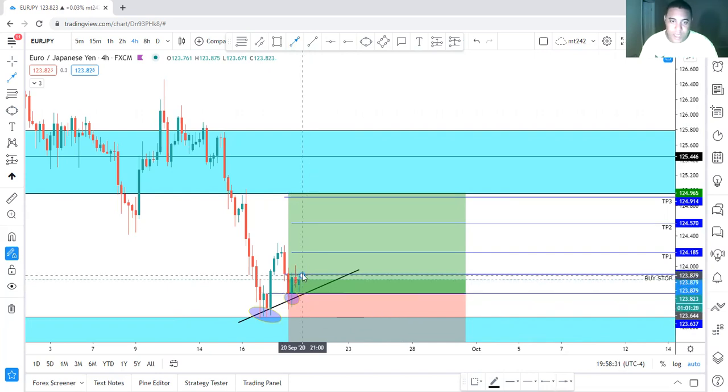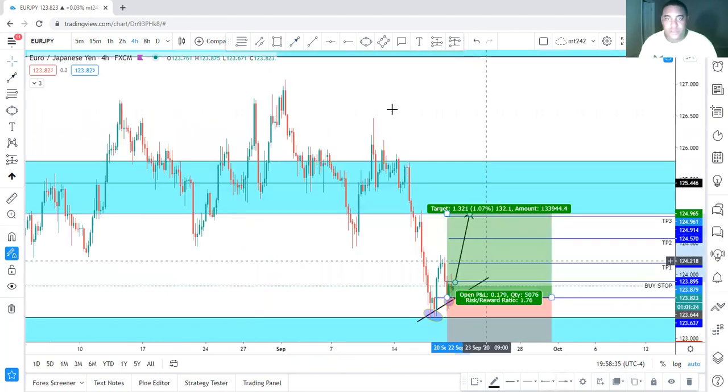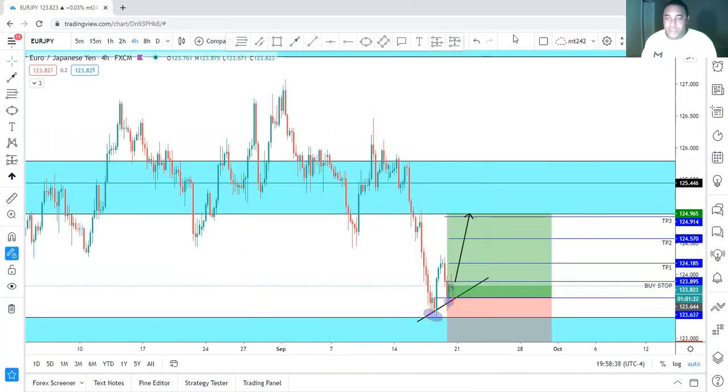So once price activates the trade, we expect it to keep going. We will get out here, 132 pips. This is just this week. And then we will reassess later on in the week should price make this move. Alright, so that's EJ, looking for EJ to go into a buy this week.